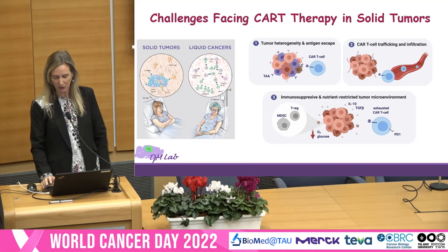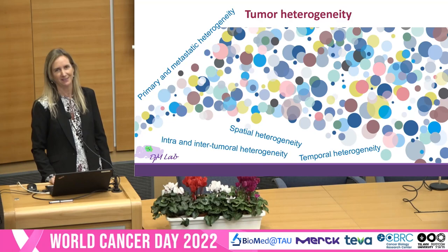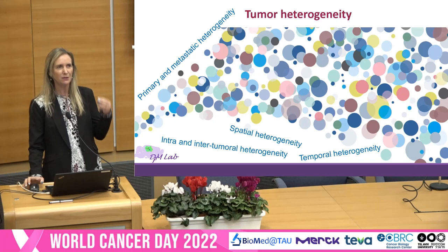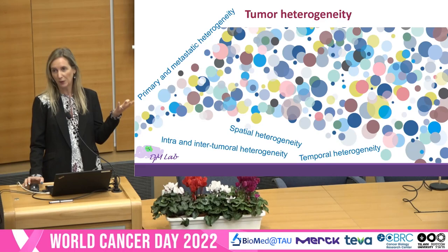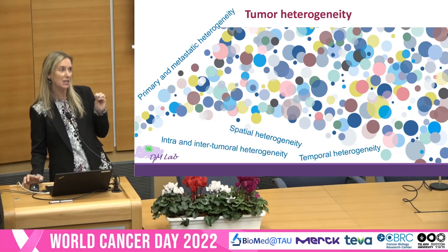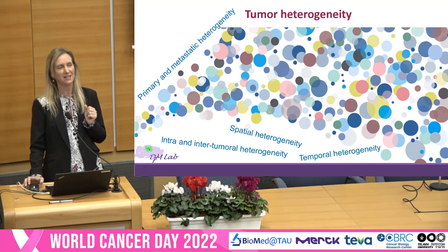So, tumor heterogeneity. It comes in many different flavors. We have, for example, intra and intertumor heterogeneity. Intratumor heterogeneity is if you take biopsies from different parts of the same tumor, you will find differences. There are clonal differences, you have mutational differences. Today I also like to introduce that we look not only at the mutations, but also at the cell states. This also contributes to the heterogeneity that we have in the tumor. And then we know the intertumor heterogeneity.